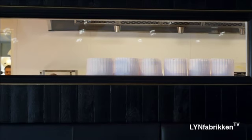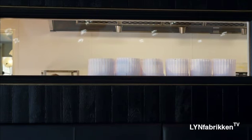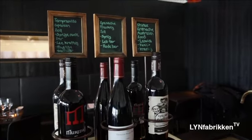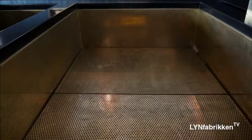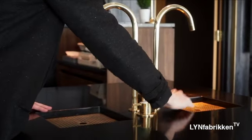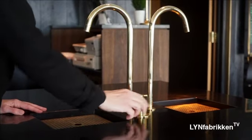When you make a restaurant, it's very important that the guests are having a good experience, but it's also very important that it's functional for the people who work here. We have made some furniture in the restaurant where the guests themselves can pick up wine, bread, water, and after dinner they can pick up coffee. Each furniture has different functionality.